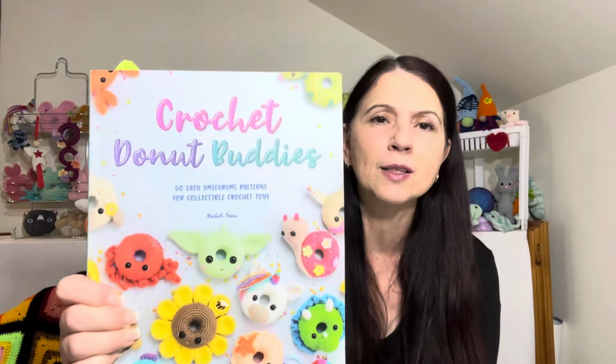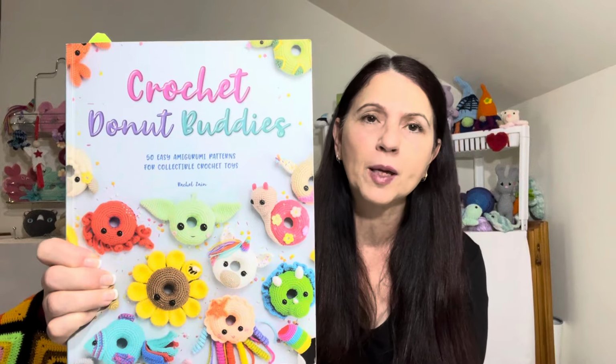Now, another amigurumi cow that I'm involved in, and I know a lot of you are as well, is hosted by our friend Sally over at Nanny Moon's Crochet, and she's using this Crochet Donut Buddies book, which I know a lot of people have.